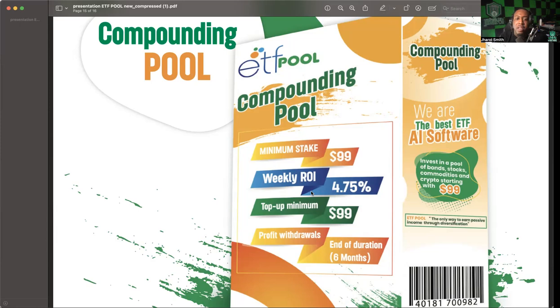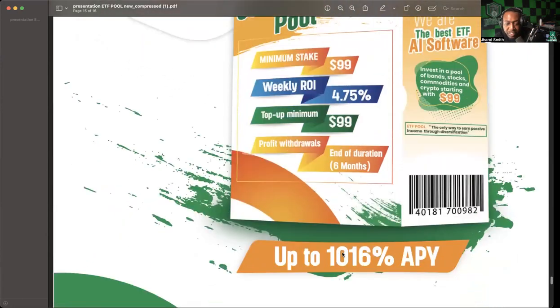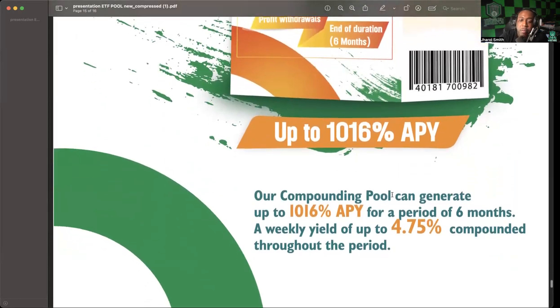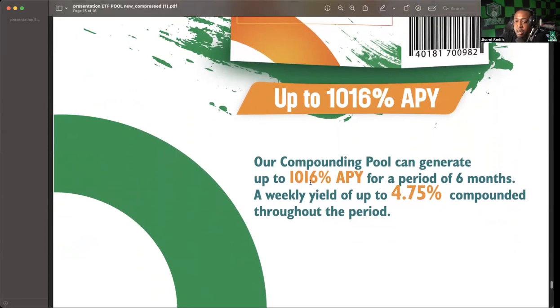Now, this will have to be a decision that you make, whether you want to be able to withdraw on a daily basis, or you want to be able to withdraw at the end of the duration of 6 months. It says up to 1,016 percent APY. A compounding pool can generate up to 1,016 APY for a period of 6 months, a weekly yield of up to 4.75 compounded throughout the period.